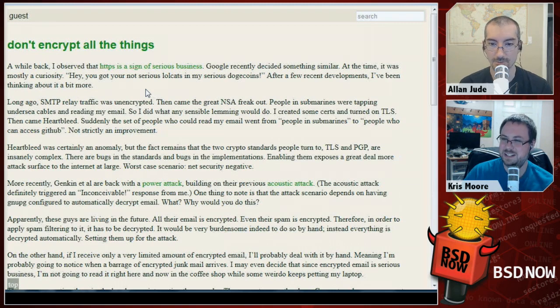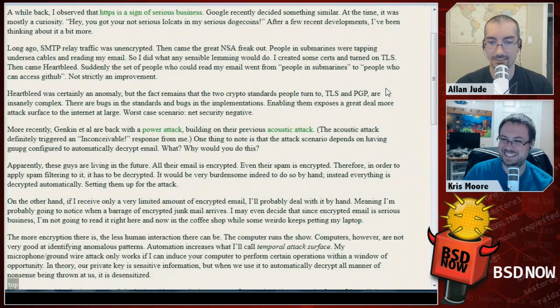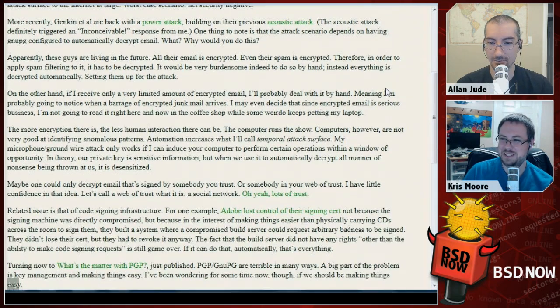He talks about a couple of different things, including HTTPS as a sign for serious business, and a great quote here: hey, you got your not serious lolcats in my serious Dogecoins. Nice. It's definitely worth a read.